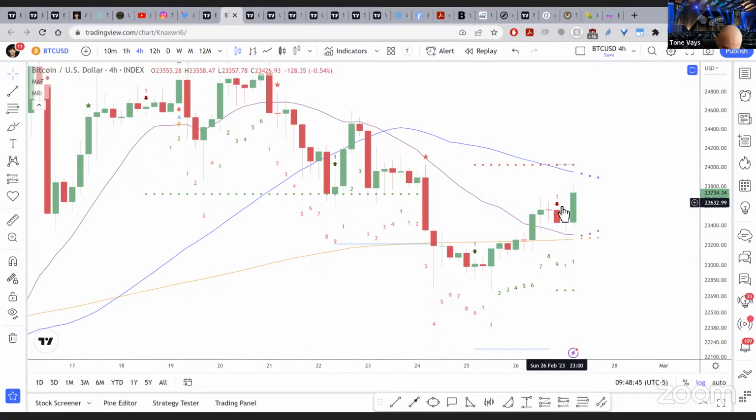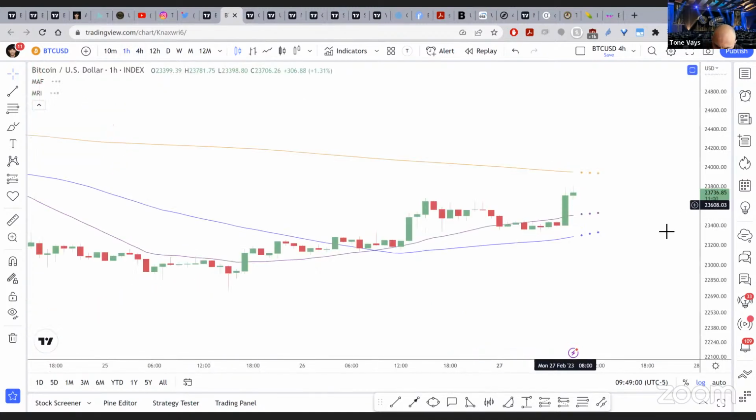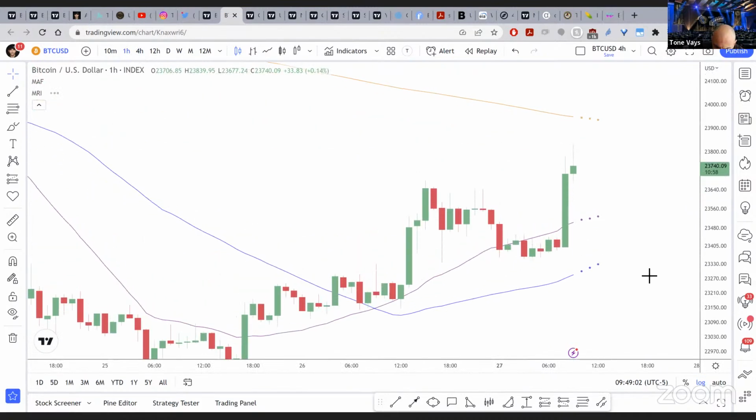So it's a 4-hour chart, not 1-hour chart, into a 4-hour sell late last night. That led to a 1 to 4 candle correction, and now we're continuing the trend. This is a very bullish 4-hour trend, very, very bullish. What about the 1-hour chart?